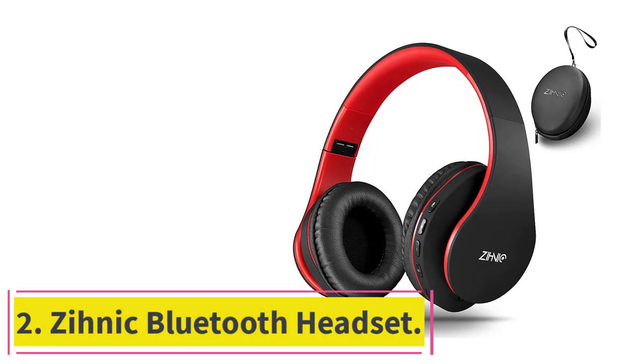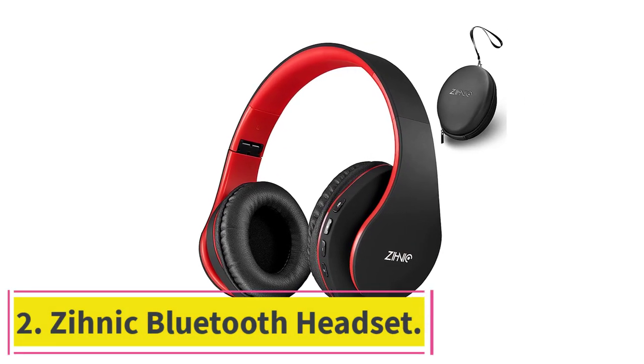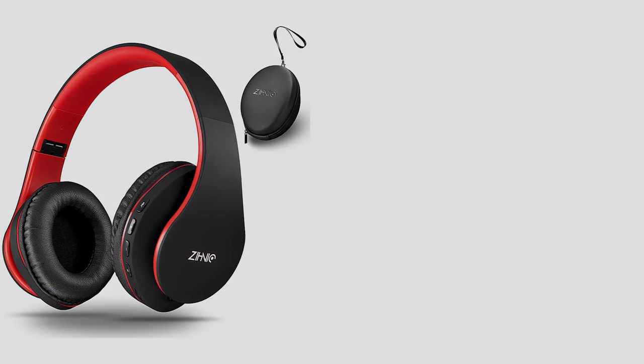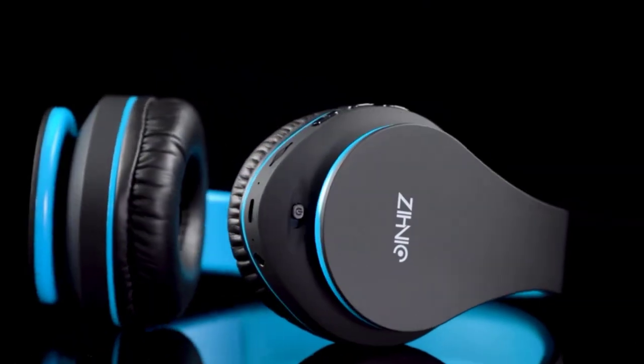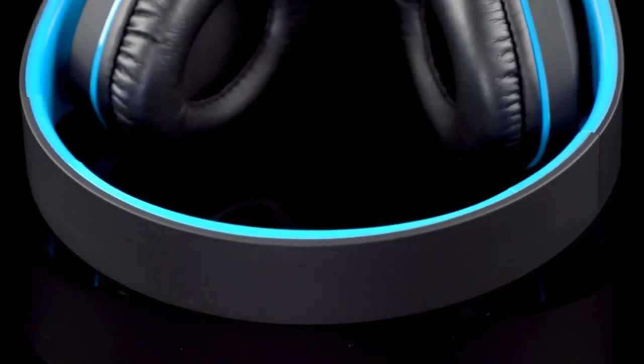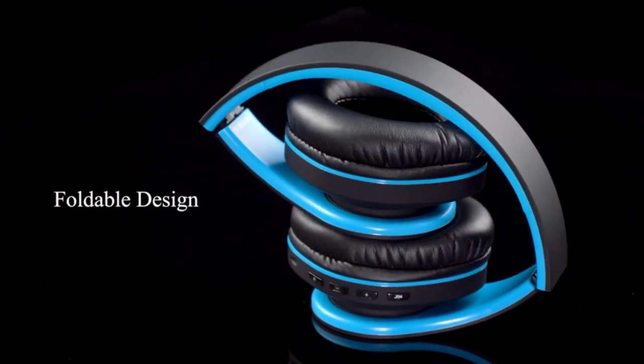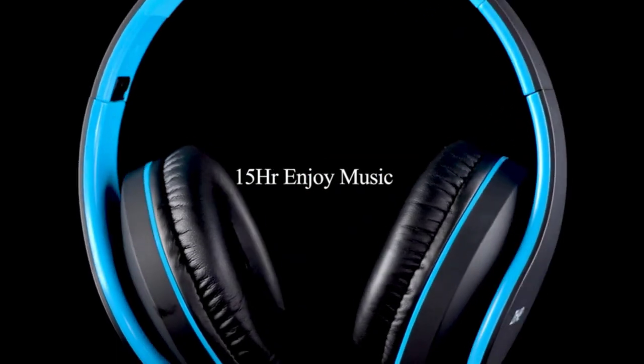At number 2. Zinnic Bluetooth Headset. The Zinnic Bluetooth headset offers better portability with a streamlined, foldable design. It also comes with 4-in-1 audio functions and a built-in rechargeable battery, making these radio headphones our strong runner-up pick.